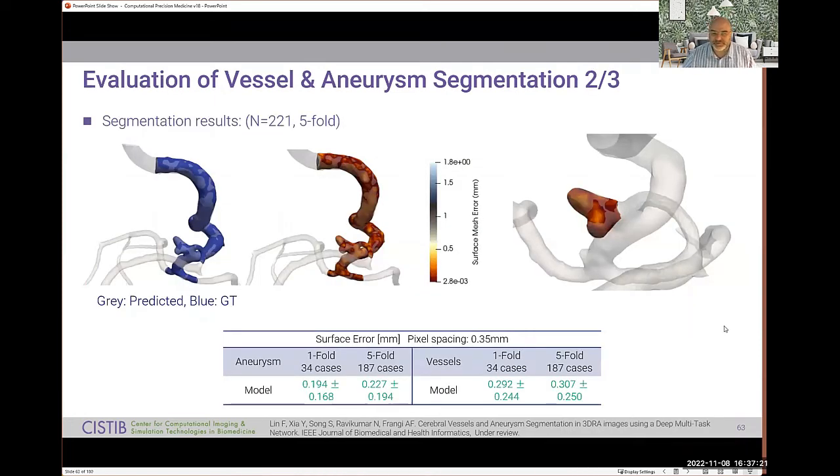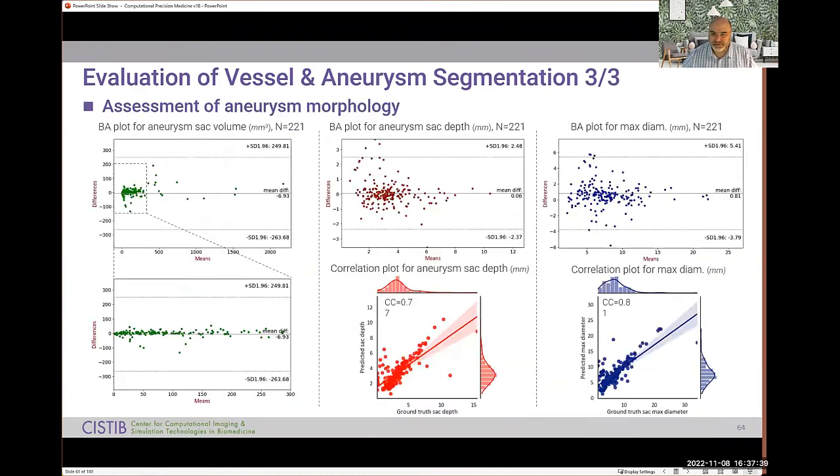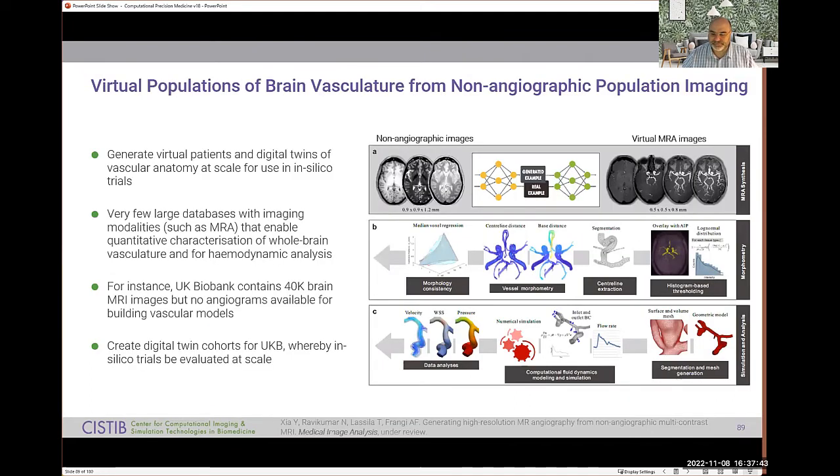I'm not going to go into the details of every figure and every number here, but what I want to emphasize is that we have done a thorough validation of each step, because that's a fundamental point for having confidence that you can run these on a large pipeline and have results that are reproducible and repeatable.